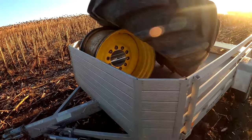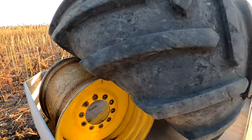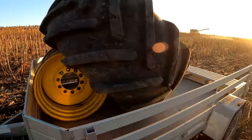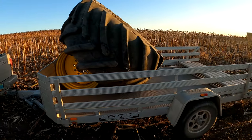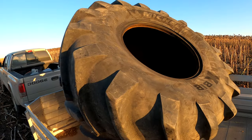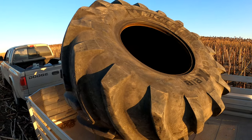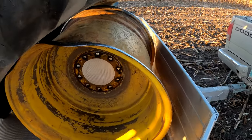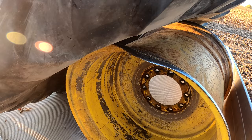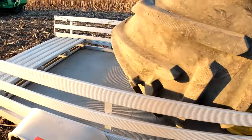All right, let's look at this beast. The rim was easy, rolled it right up. The tire, I don't even know if I could have rolled it up once we got it flipped up. So that's how much space it's taken up on the trailer, which isn't a small trailer, it's a monster. And there you go, close up look at a combine tire that didn't quite make it through harvest. There's the damage to the rim right there. And we had to get the rim and the tire replaced.